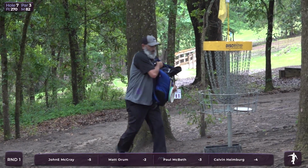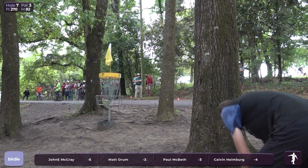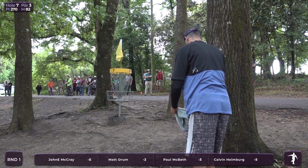And now, interestingly enough, that bag right there doesn't have too many discs or any discs. That's all towels. Really? Yeah, he wanted to be prepared, as Calvin puts in his birdie. So he was carrying the towel bag. Did Jen have his disc golf bag? Yes, exactly. He took the lighter bag.